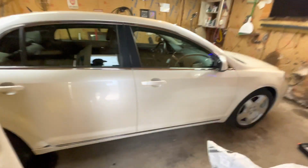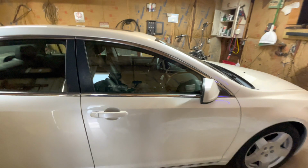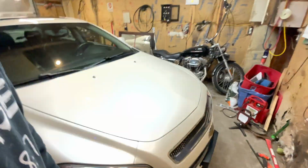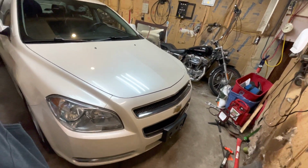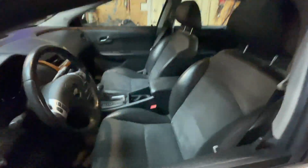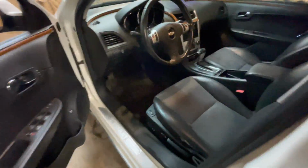I'm gonna jump into the garage right now for you guys because I want you to see what we picked up. Man, we picked up a beauty. Chevy Malibu. Y'all know this is like one of my favorites. I'm trying to make sure I get y'all a good view on this car. Chevy Malibu, man. This is a 2011 with 140-something thousand miles on it, y'all. It's got that leather/suede interior. And we need to put a front left wheel bearing in it.